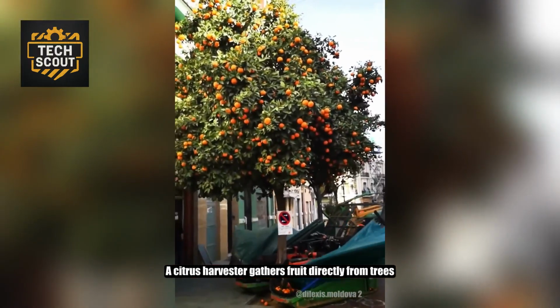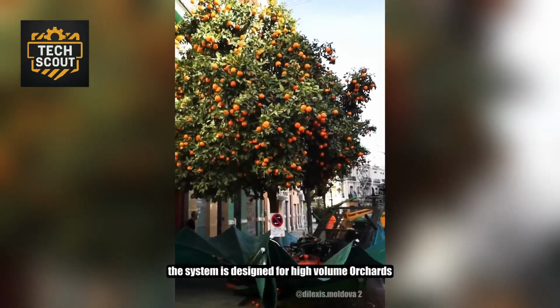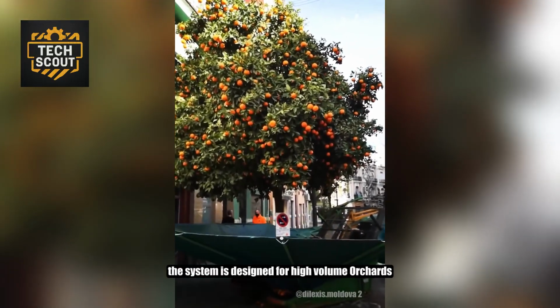A citrus harvester gathers fruit directly from trees. The system is designed for high-volume orchards.